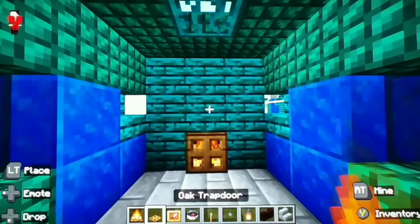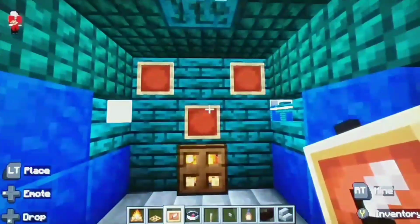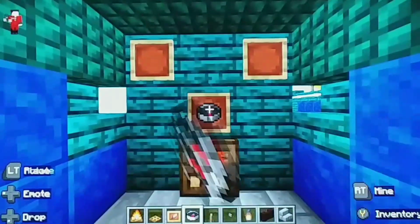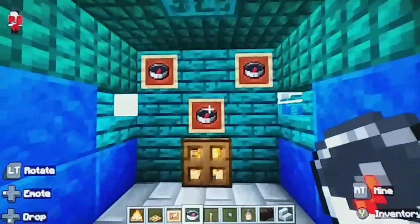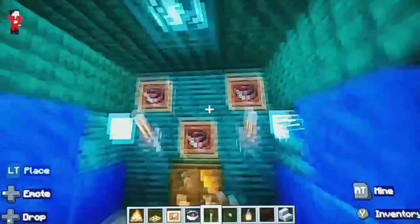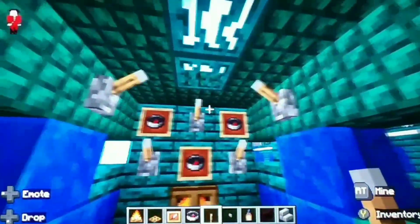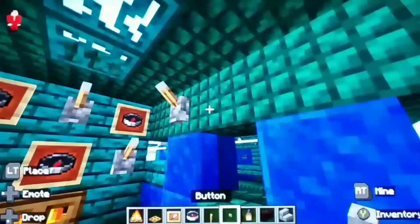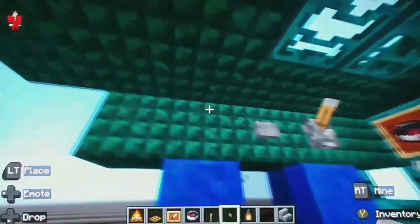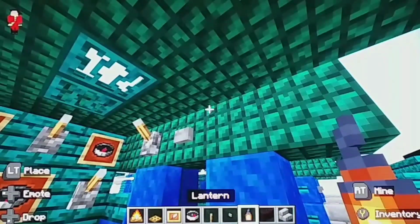Next, we're going to use item frame, put three here. And next, you're going to use the compass and put it in each item frame. Next, we're going to use the lever, put three here, and put two of them on both sides. Next, you're going to put two of them on both sides using stone button. And at the very back, we're going to add lights on both sides using lantern.